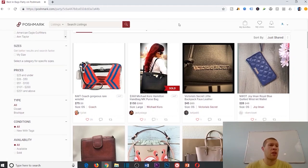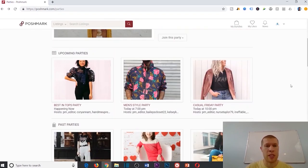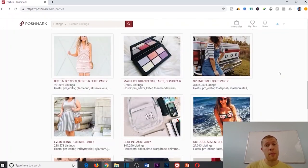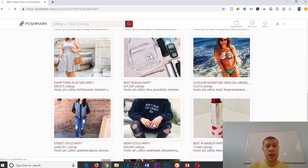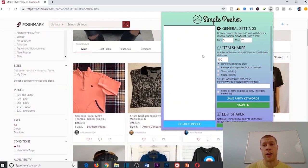So let's go back to a different example. Let's say that you're drop shipping men's clothes specifically, right? So you want to find a men's party, probably the most recent men's party. And what you're going to do is set up your automation to share from the men's party, right?